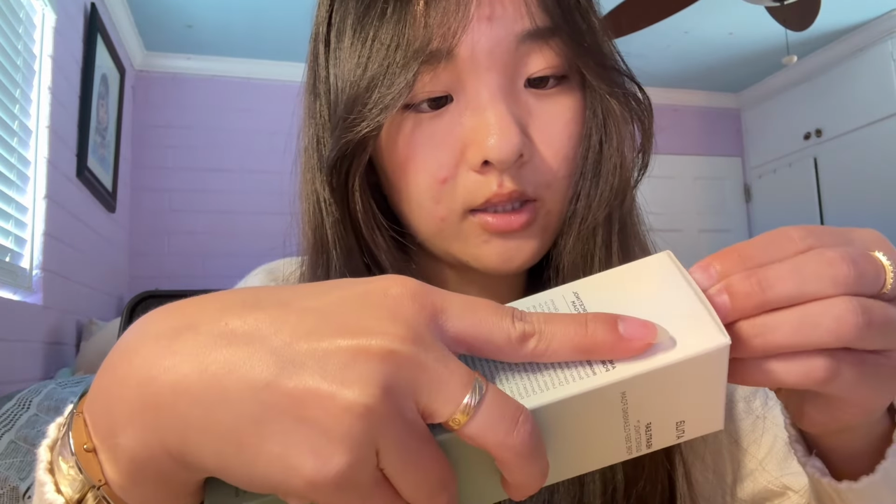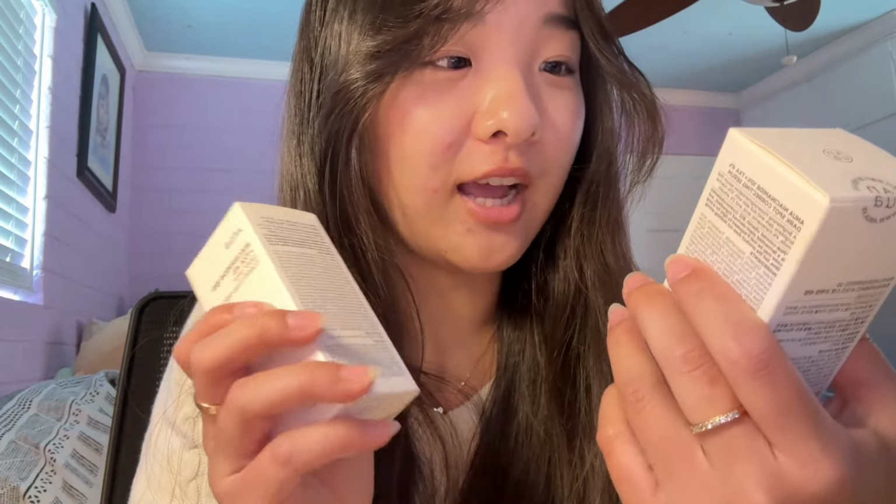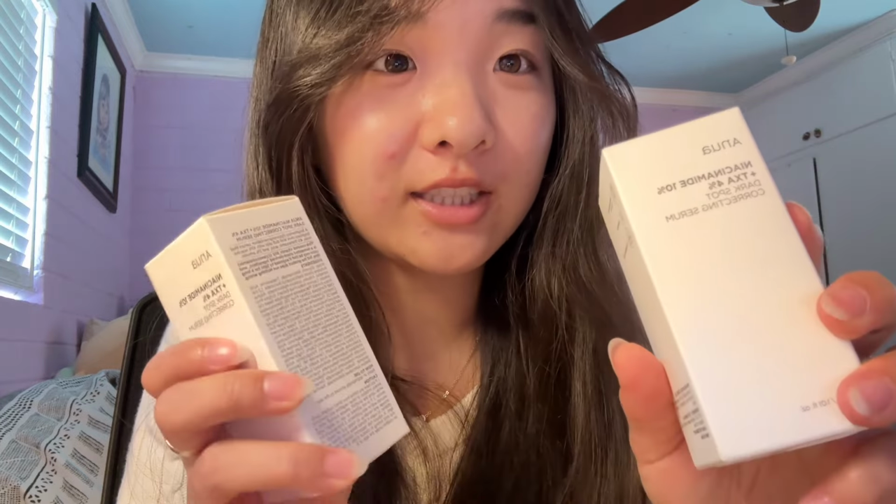Next thing I got is the Anua Heart Leaf, I can't pronounce that. Quercetinol? The Anua Heart Leaf Quercetinol Pore Deep Cleansing Foam. Look how cute. And then I got not one, but two of the Niacinamide Dark Spot Correcting Serum. I've been trying to find this product for so long. They literally don't sell it in stores where I live. This is what the bottle looks like.